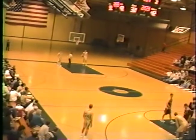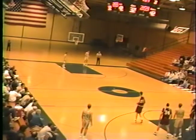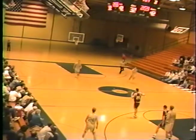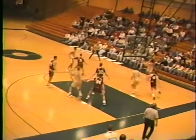And defensively, I'm very happy with the way Fond du Lac has come out and played very tough. They forced Oshkosh North early to hit from the outside, and I think Dick came in with an excellent game plan, Lou. I think Oshkosh North is reeling just a bit offensively.